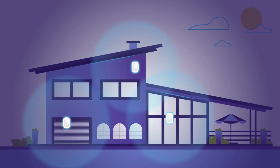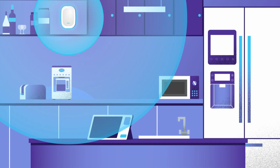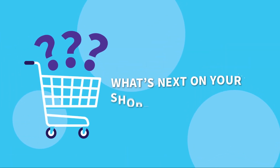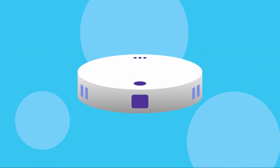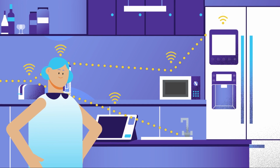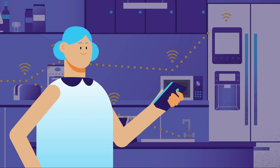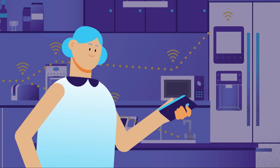With a mesh Wi-Fi network, you can extend the strongest available Wi-Fi signal to any room in your home, including your kitchen. What's next on your shopping list? A smart home hub. With a smart home hub, you can control all your smart kitchen devices and their apps in one place. You can get everything working together without taking up space on your phone.